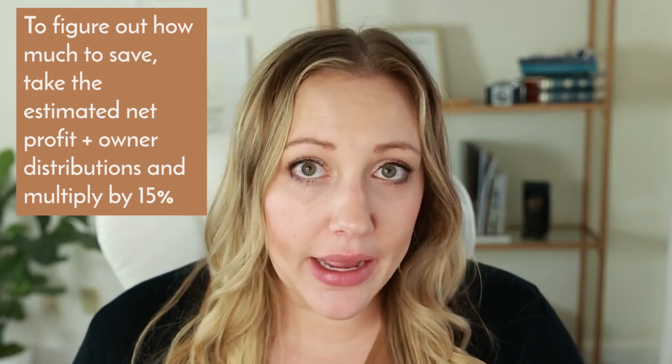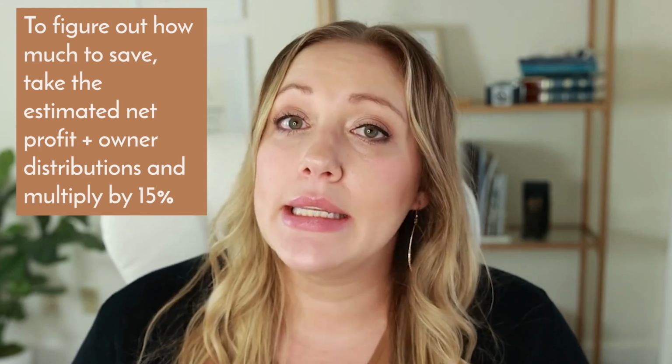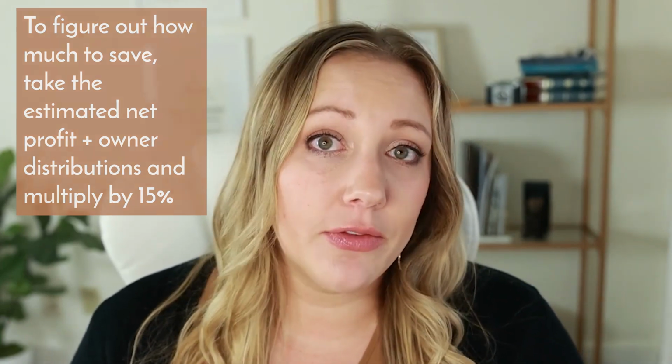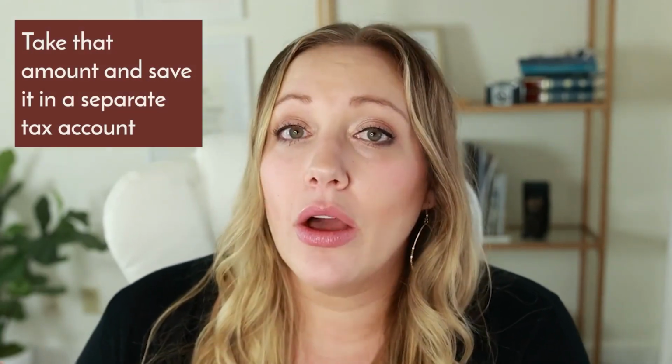So you're going to need to calculate what you anticipate your entire net profit to be for your business, and then also add in your owner distributions and take about 15% for self-employment taxes of that into a separate tax account. I always suggest you just have a tax savings account. That way you're not fishing for funds or worried about the depletion of your business bank account come tax season. You've already saved appropriately every single month. So I always just say when you do take an owner's distribution, take 15% more of that from your business bank account and put it into your tax savings account.